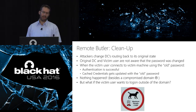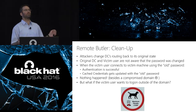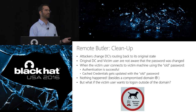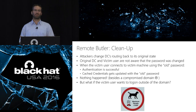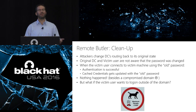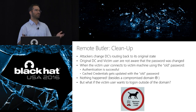B. Okay, now let's discuss cleanup, because we said it's very important for the attacker to remain stealthy. So for most cases, attackers don't have to do anything. They just reroute the target computer back to the original DC. And as we said, this happened very late at night. In the morning, when the user comes in, the user doesn't know that something has happened, so they input their normal password. The original DC again doesn't know something bad has happened. Nothing changed there. So it sees that original password, compares it to the password that the DC has, and authenticates the user. And when the authentication is successful, the cached credential gets updated, because it sees, oh, this is a hash that is different from what I have in my cached credential store. So it updates the cached credential store, and everything goes back to normal.